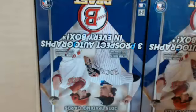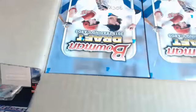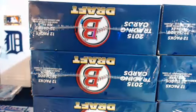Jumbo case, three autographs per box. Total of 24 autos in this product in jumbo. Crack them open. Eight jumbo boxes. Stack them up for you.